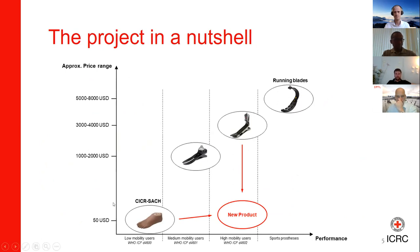countries. On the horizontal axis, you can see a scale with four different levels ranging from low mobility to high mobility and sports prosthesis. This is the segment that we target and the goal of this project. As you can see, the price range here is in the range of a few thousand US dollars or Swiss francs. We wanted to have such properties available in a foot that would cost around $100.